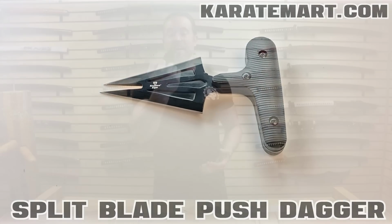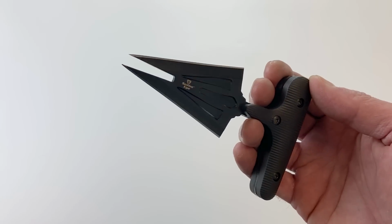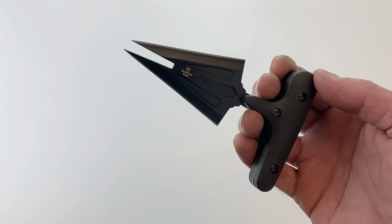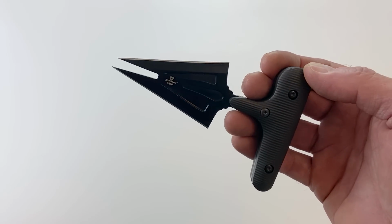So we can see that it does have that split blade design to it. Now, generally, I'm not a huge fan of split blade knives. You see them more on fantasy type weapons, but there's a huge group of people that absolutely love these type of knives. And that's just because they're a little more unique, they're a little more intimidating. Plus, if you're stabbing something, they actually have 2 points of entry. So it's just kind of an interesting thing.